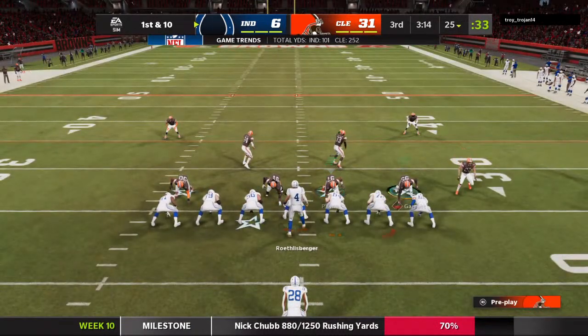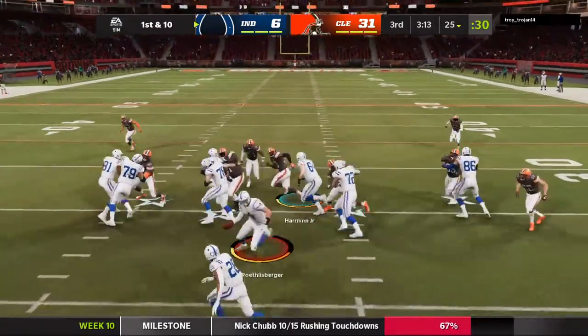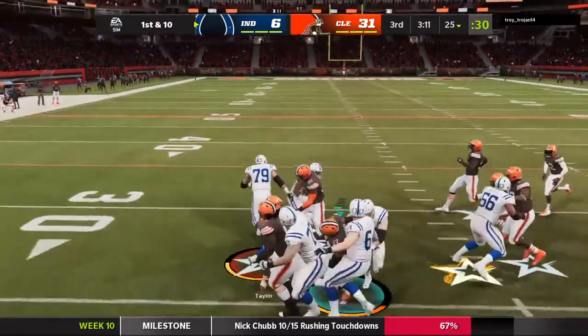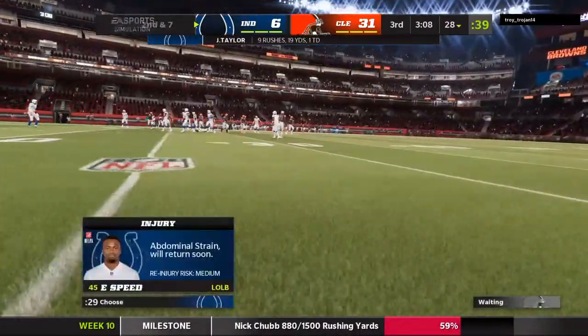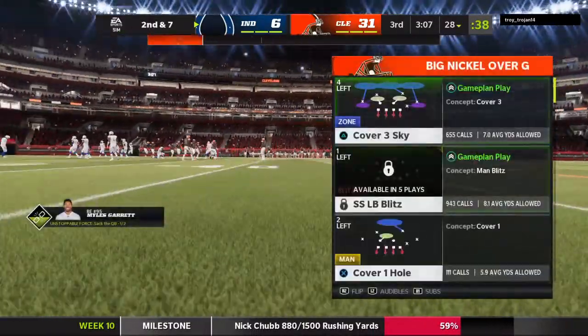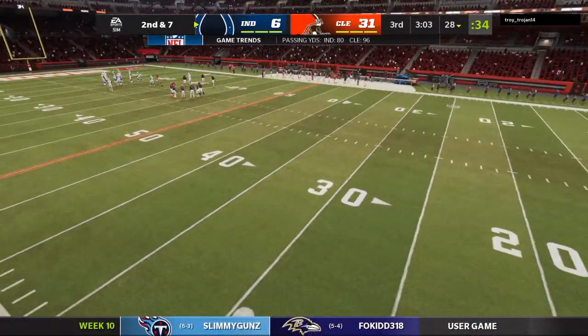A carry by Taylor to start the drive. And not a whole lot of room to operate there on the first down run. He gets maybe 3. Well, they're hoping that the second half is better for him than the first half. They've got to find a way to get him going. He's a big part of their offense.